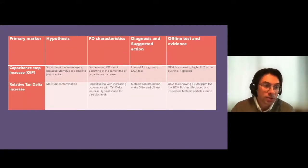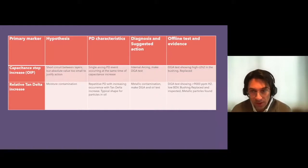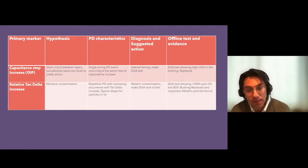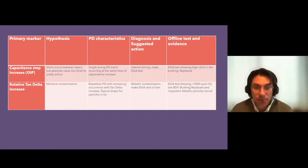Second case, the relative tan delta increase was the trigger again, giving the alarm. The assumption typically is moisture contamination. This is the first assumption. But the fact that we had partial discharges and these partial discharges were repetitive together with the tan delta increase with a pattern typical for particles in oil was changing the diagnosis in metallic contamination, make DGA and oil quality test.